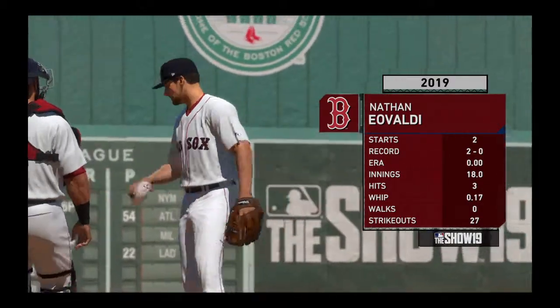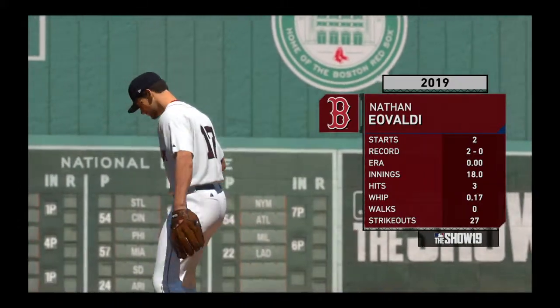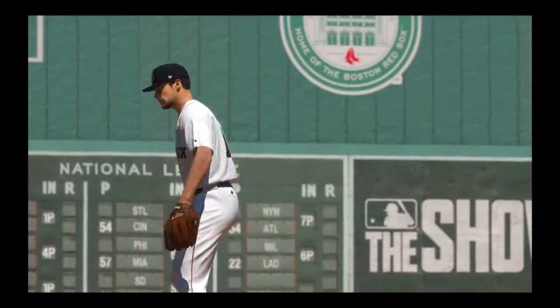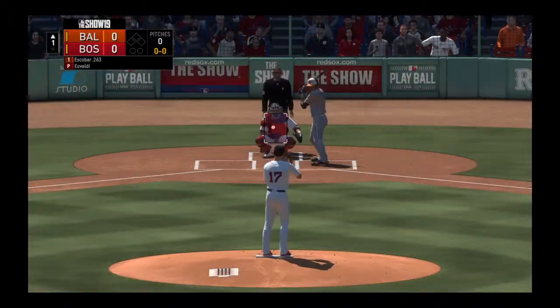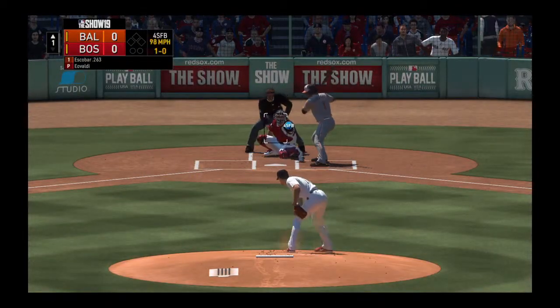A huge arm comes with Nathan Eovaldi, up towards 95 to 100 miles an hour. All the way back from Tommy John surgery. Power pitcher deluxe. His best swing and miss pitch, though, is the split finger. He'll throw that to both righties and lefties. Leading off at the plate, Alcides Escobar.